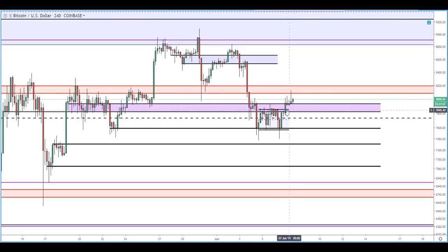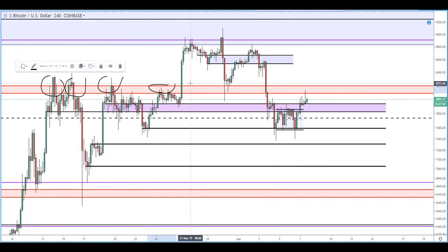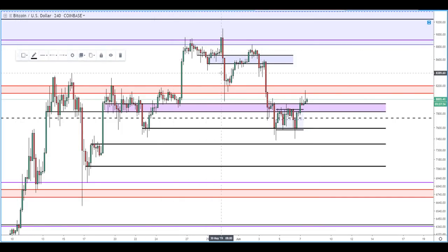Currently, it's finding resistance, but keep in mind that this has been a strong level. It's been tested 1, 2, 3, 4, 5, 6, 7, and now we're on our 8th time testing this thing. So I wouldn't expect it just to go in one crack. Just because we're currently rejecting it doesn't mean we are immediately bearish.